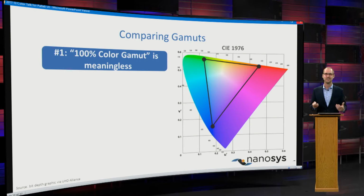100% of what? Well, without a reference gamut, it really doesn't mean anything. As an example, I've overlaid a fictional display color gamut here over the Rec 709 standard. It's exactly the same area as Rec 709, so technically it's correct to say it's a 100% gamut, but quite obviously this display does not reproduce the Rec 709 gamut accurately.